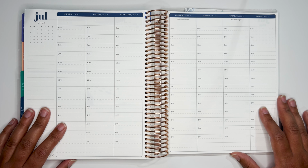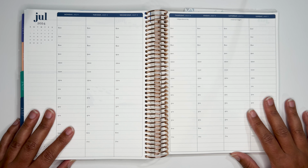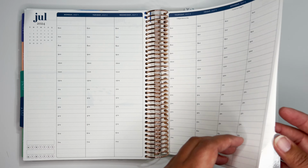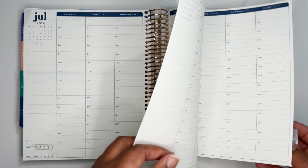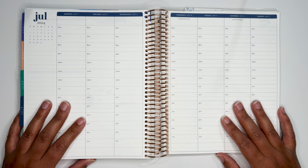So whether or not these are worth it for you, for your system, for your productivity tools, that's really entirely up to you. Obviously, I like them, but I admit that they are pretty costly.